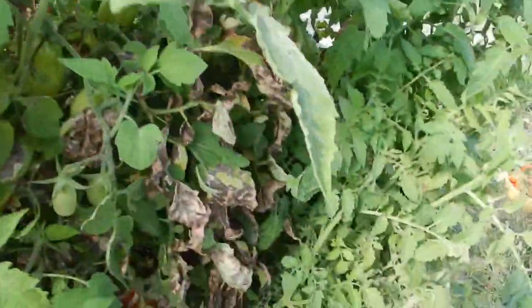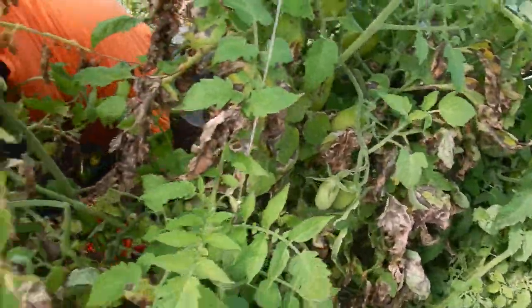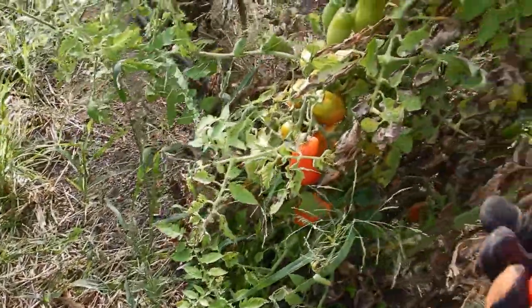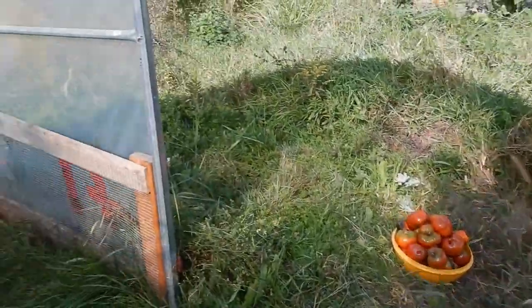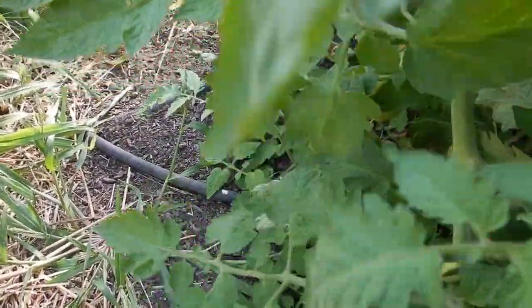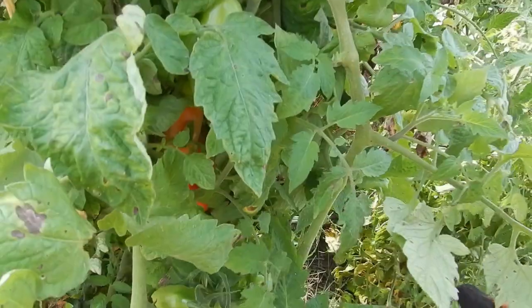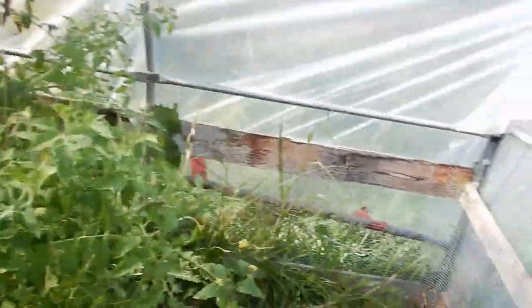Another one behind you. You picked that? Yeah, I know. I didn't see it until it was in my hand. There's two more better ones. There are piles of tomatoes in here, though, Trish. Yeah, thank goodness they're ripening in the greenhouse.